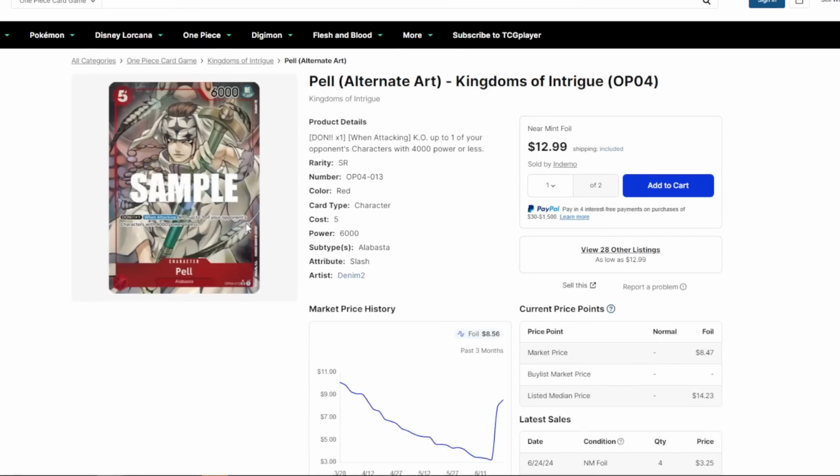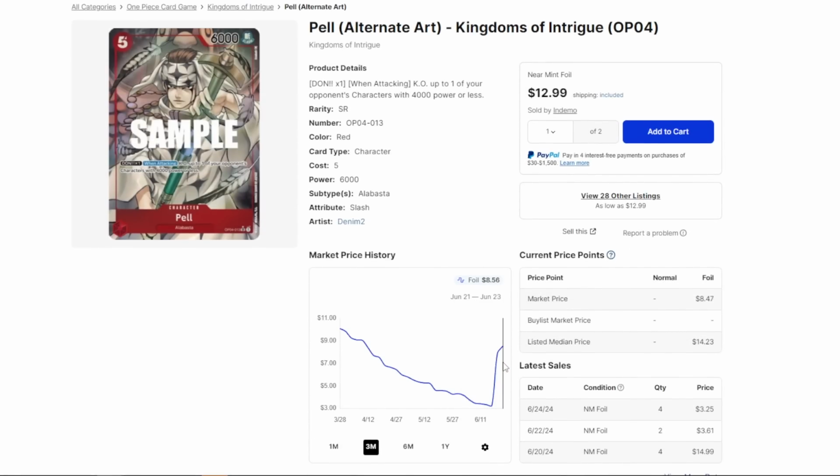A lot of people also mentioned Pell. Pell alts obviously skyrocketed with the news. I'm not entirely sold on Pell, but Pell is great for RP Law because he does answer some of their best bodies, being Pudding and Moria on his on-play swing. So there is the potential for that with that 4K power threshold.